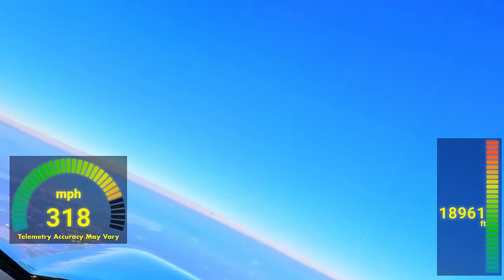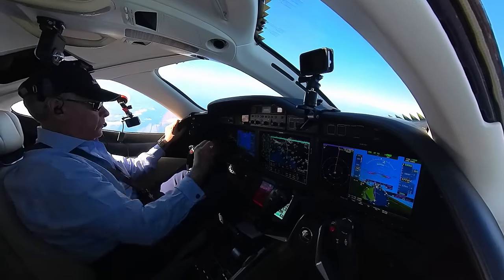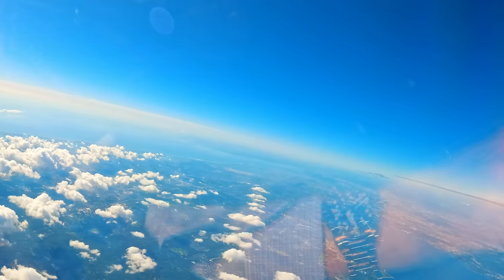All right, so I've switched over to the GPS from heading mode, because now we're going direct, and we'll go ahead and hit the barometer.